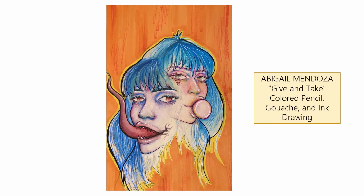Hi, my name is Abigail Mendoza, and for this piece, I decided to use marker, pen, gouache, and colored pencil. I really wanted to focus on creating a cover art that was inspired by manga and anime, particularly because I really enjoy reading manga and watching anime. It's a hobby of mine, and I really love the different style arts that are incorporated in those, whether it's manga or anime.